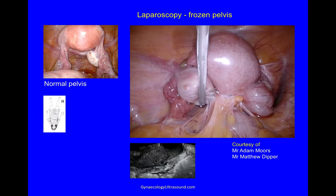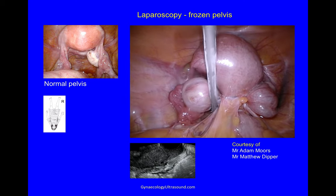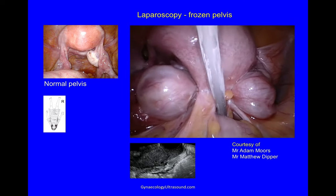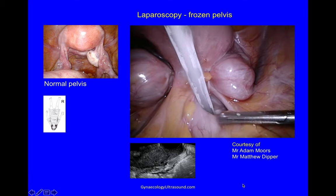And this is what that patient's laparoscopy looked like. That's a normal one to compare. You can see this is an entirely free pouch of Douglas. And here there are dense bowel adhesions to the back of the cervix caused by endometriosis, and that's caused this complete pouch of Douglas obliteration.